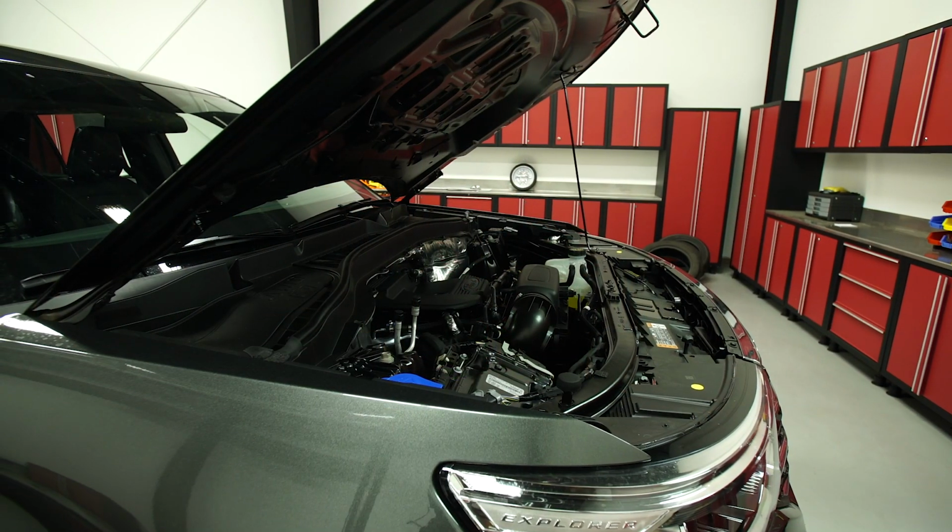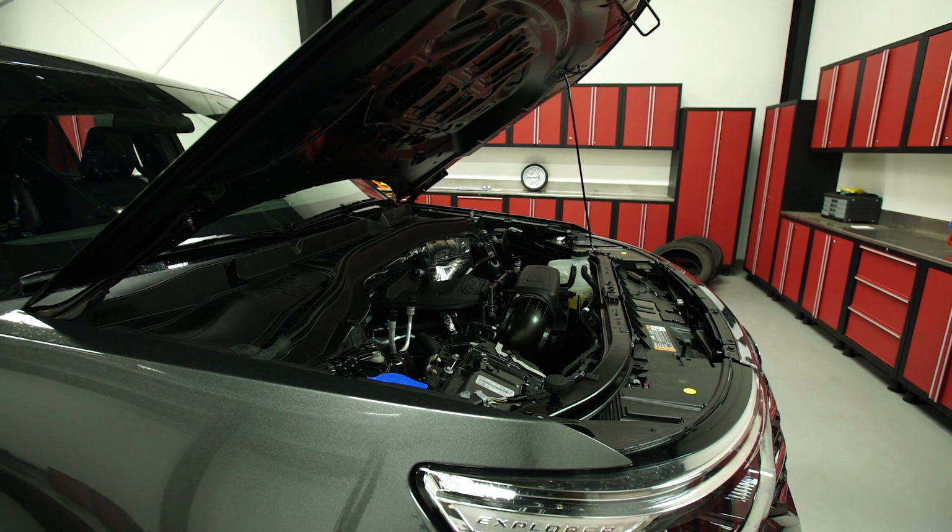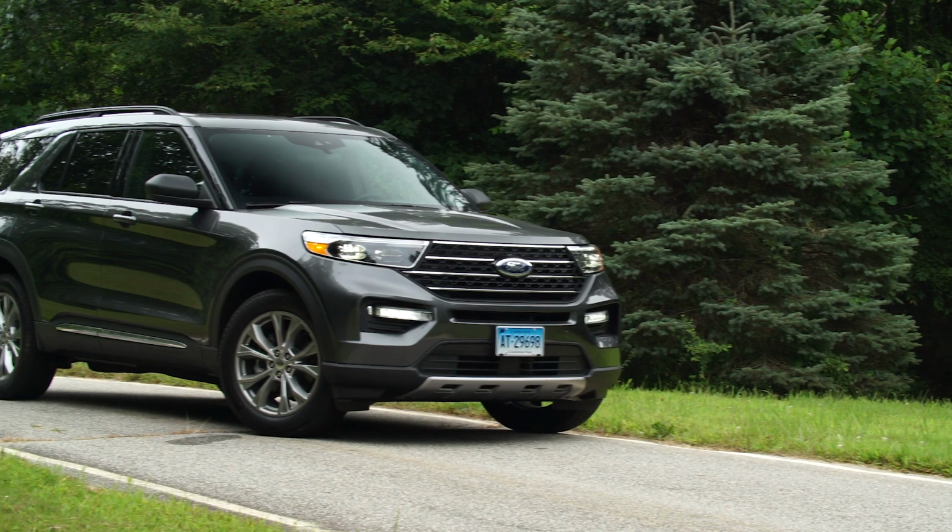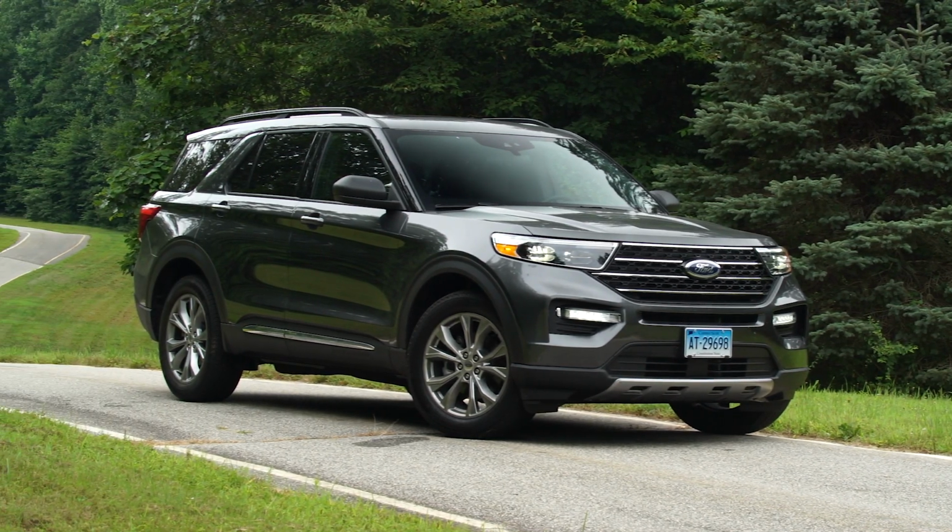It has a turbo 4-cylinder, a turbo V6. There's also a hotted up Explorer ST model. And so it's a different vehicle. We're a little mixed. This is our first impression. Yes. We're not as blown away as I think we were kind of hoping to be.